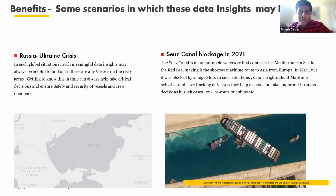I think most of us might have heard about the Russia-Ukraine crisis recently, right? In such global situations, if we have meaningful data insights, like live tracking of vessels, it can always help us in taking business decisions to ensure the safety and security of our crew members. And if I talk from Shell's perspective, as Ruchi touched upon in the beginning as well, we always focus a lot on the safety and security of everyone. So these data insights can help anybody ensure the safety and security of crew members as well.